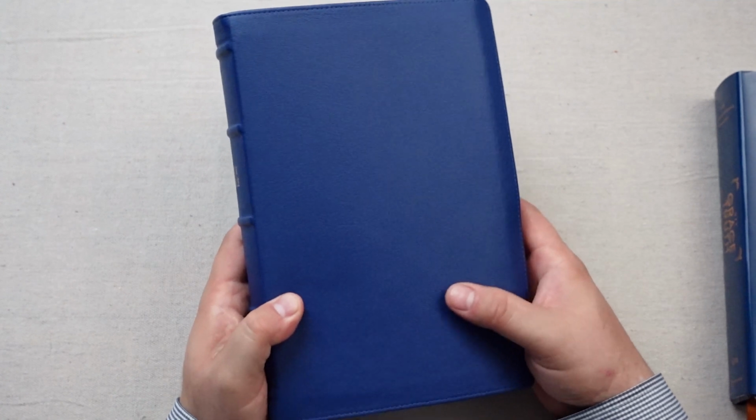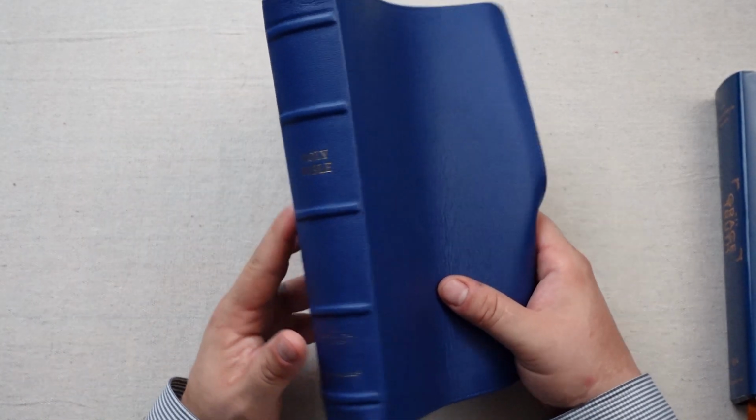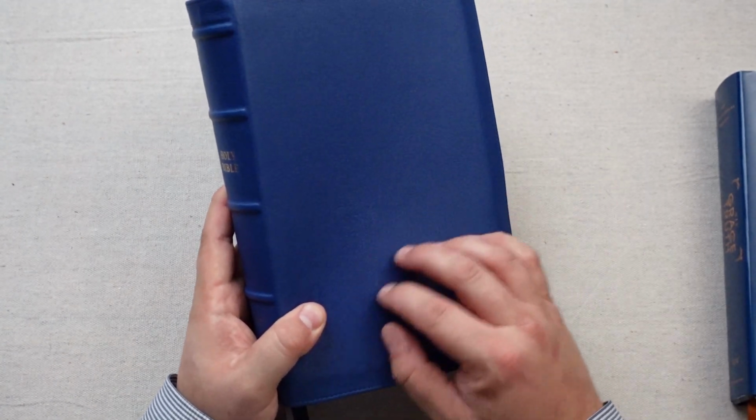Now, before we dive into the content and layout of this study Bible, I want to talk about this Premier Collection binding. So this is the navy goatskin, and it's the only Premier Collection option, but it's really a nice goatskin. This is far better than any of the other black goatskins. It's very close to that brown, really grainy goatskin. It has a great feel to it.